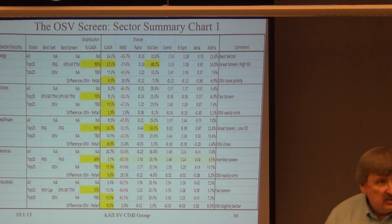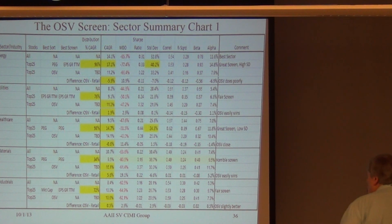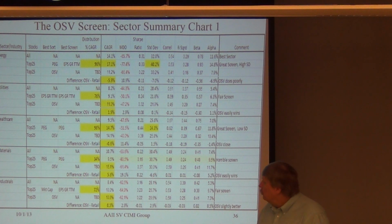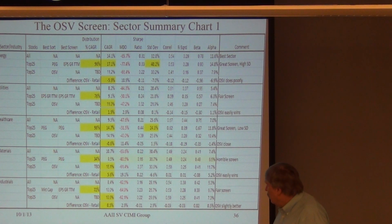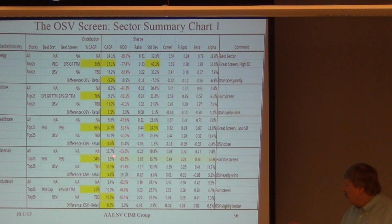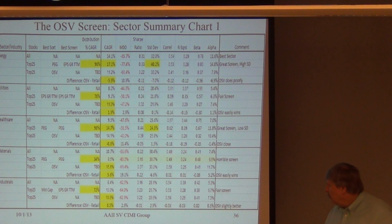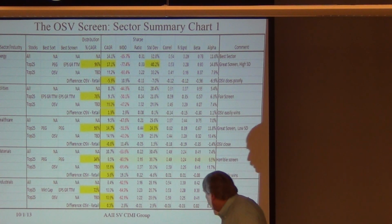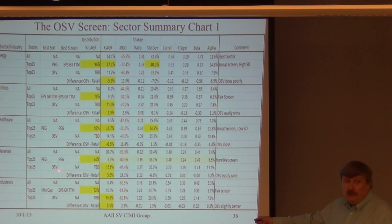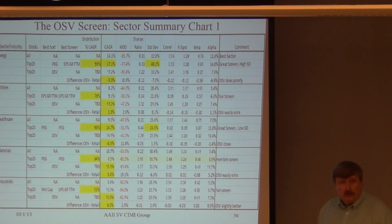All right, summary chart. There's going to be 2 of them. In the interest of time, I'm not going to go through this in depth here. Let me look at materials here. All stocks in the materials sector were 10.7%. The top 25 with the retail screen was 9.5%. The top 25 by the OSV screen was 15%. So OSV, quote, won the race.